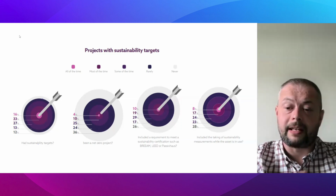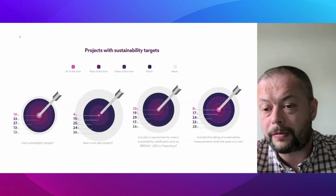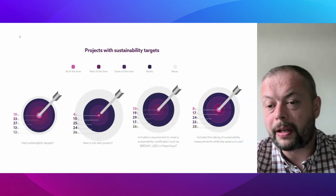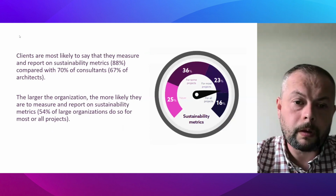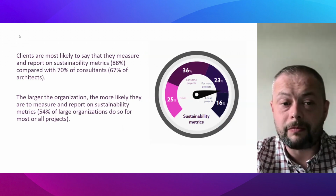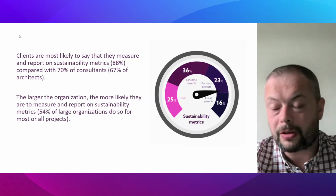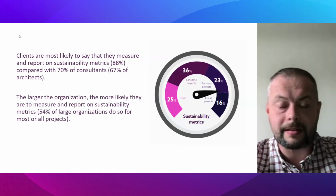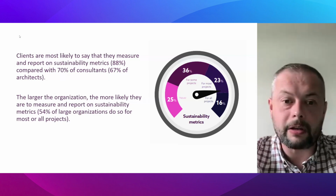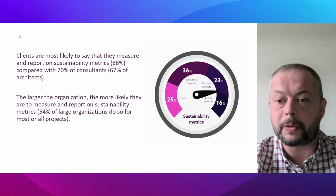And then when we included taking sustainability measurements while the asset was in use, again, that's a very comfortable 25% there. People are doing that. That said, though, it was the clients that were most likely to say that they report on sustainability metrics, compared with 70% of consultants, so 67% of those being architects. For the clients, obviously, they are operating the buildings typically when they're in use. So if it was a new hospital, it might be the NHS Trust that are then managing that, for example.